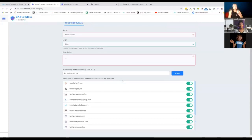And then you can attach the very same help desk to more than one domain, which is going to be really useful as we start planning this event business. We can use it for the events. We can also use it for our coaching and any training, because there are several domains on the company. So I really love that feature that we can connect so many domains as well as subdomains.